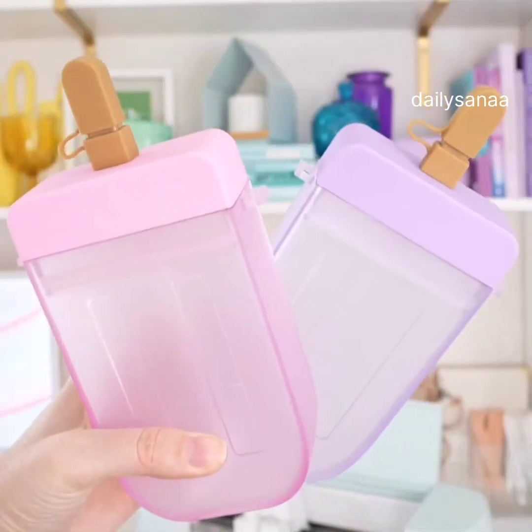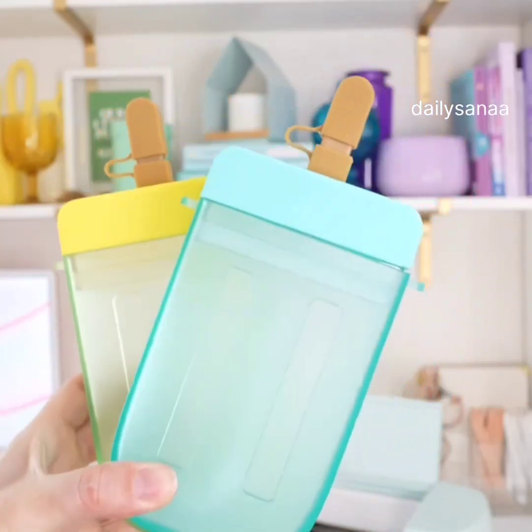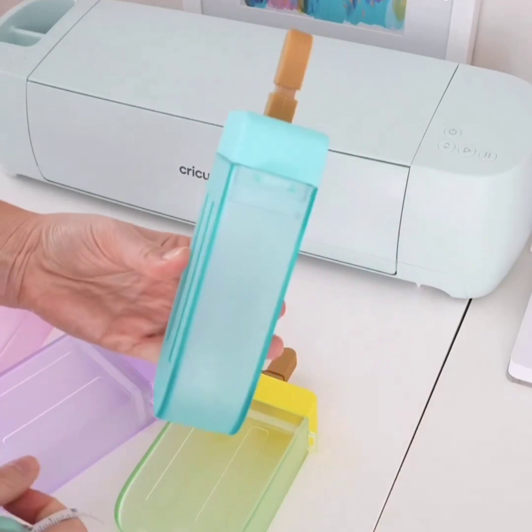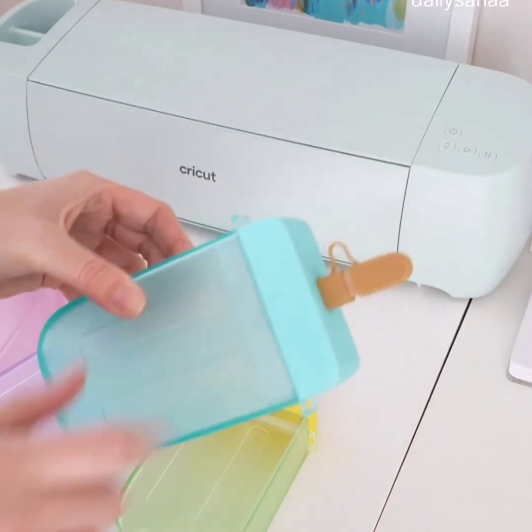These are the cutest things I've ever seen. They are popsicle-shaped water bottles, and you can personalize them. There are a few different places you can add a name onto these, the front, the side, but I'm gonna put it right on the top here.